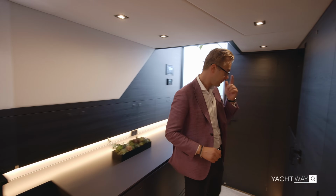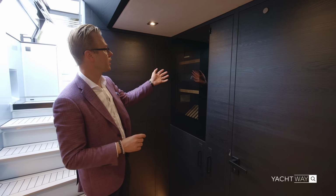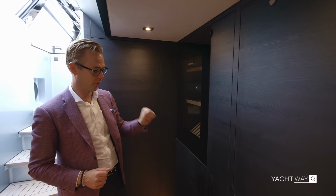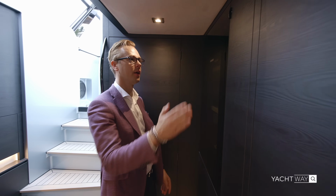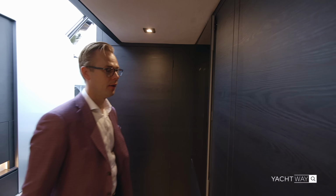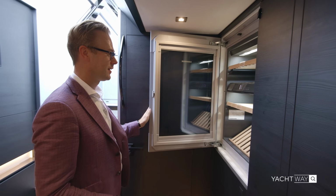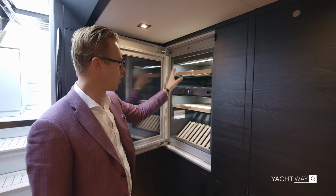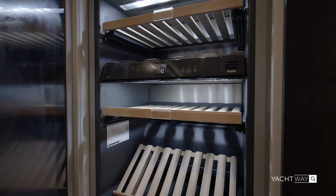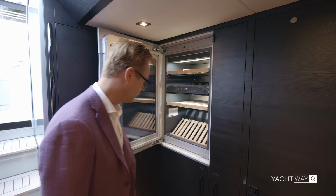As we keep walking, there are a lot of cool things hidden away in this boat, starting off with a nice wine cooler over here. Now, you see, where are the handles? Well, it doesn't have any handles because it's basically a tap, and it just presents itself, which is amazing. So you open it up and you immediately see you have dual zone. You can keep your white wines at the top, your red wines at the bottom, and you can set them on an angle if you so desire.